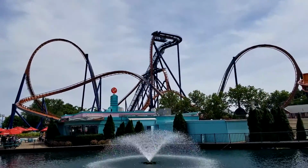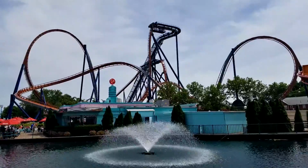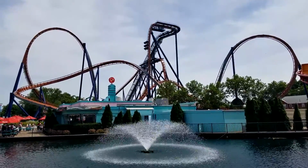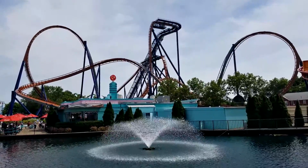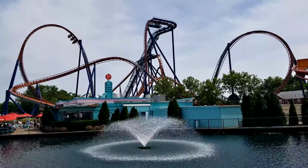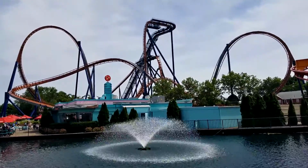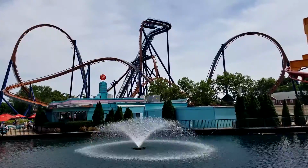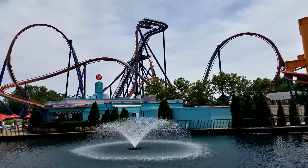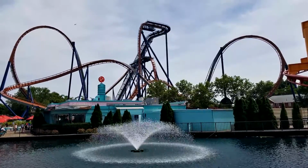Originality. Valravn follows the typical layout pattern that all of the giant dive coasters do, with just a couple exceptions like the 0G roll and an airtime hill, which is where most dive coasters would feature a splashdown, which honestly I'd prefer, because this airtime hill is kind of lacking in airtime. So I'm giving Valravn a 4 for originality.